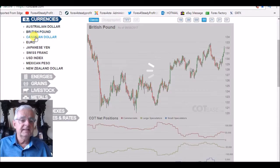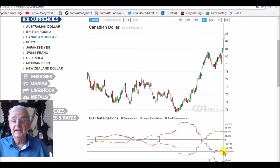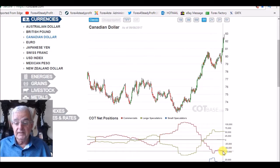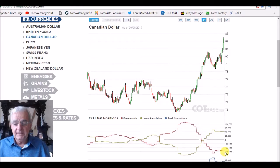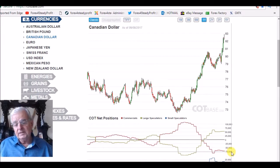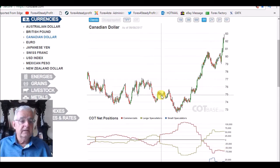Right. Canadian dollar. The commercials are very bearish of the Canadian dollar. We've seen the oil price fall on Friday. There was a new agreement by OPEC which didn't really hit the sides. Every new agreement by OPEC over the last 6 months just ended up as a nothing thing. So even the speculators couldn't push the price up, and we had a fall on Friday. We're at about 75,000 contracts short for the Canadian dollar.